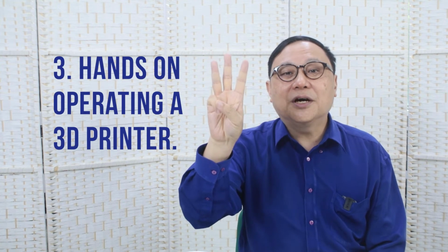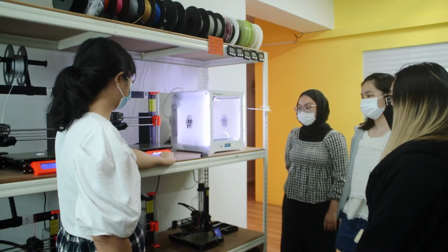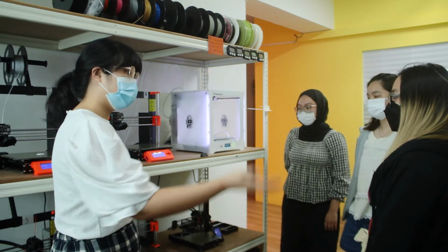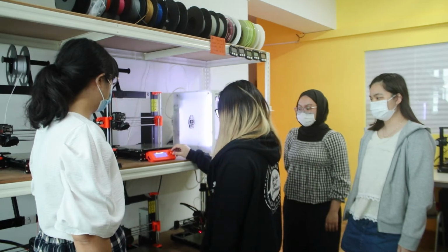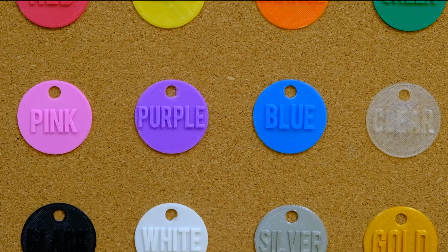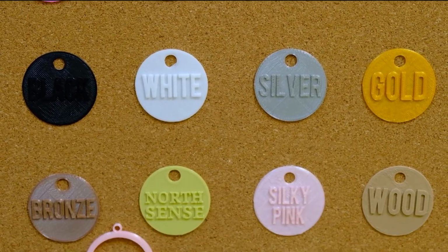3. Hands-on operating a 3D printer. Participants will be able to experience how to use the 3D printer to print their model, and they will learn different types of filaments that can be used on the 3D printer. At the end of the day, every participant will bring home a model that they created.